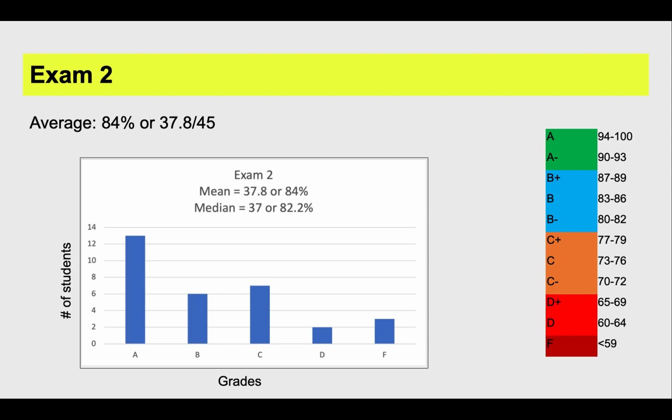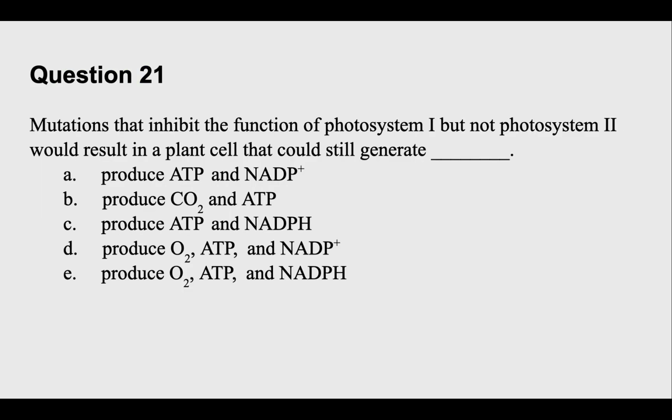All right, exam two, overall, we had a much higher average, all right, average of 84%. A large part of that was due to those three extra Nobel points. So that really helped bolster scores. I did end up throwing out 2 points, all right? So the first one was question 21. A lot of people got this question wrong.